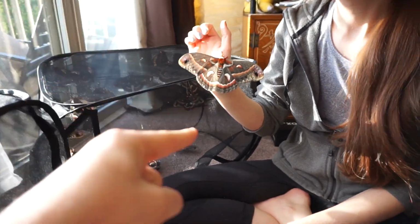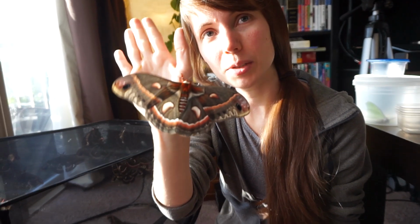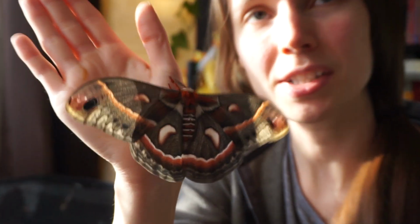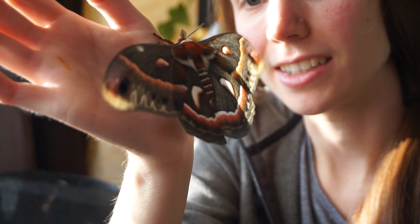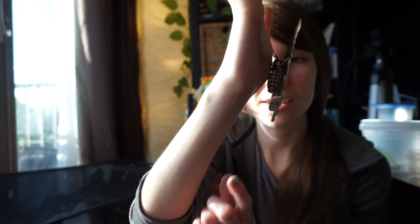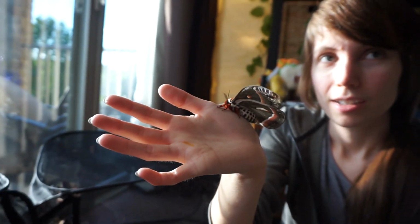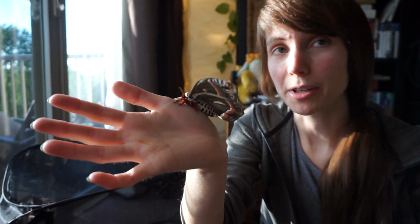Yeah. That's really weird. I raised this thing from a tiny little egg. And it probably ate about 80,000 times its weight in leaves, but you can see just how fuzzy. Yes, not 80,000 times this weight. No, but goddamn do they devour leaves.